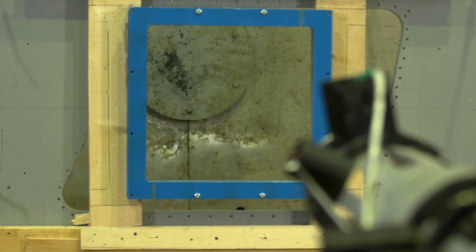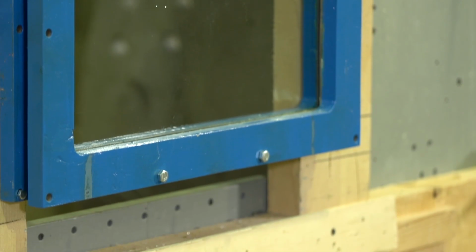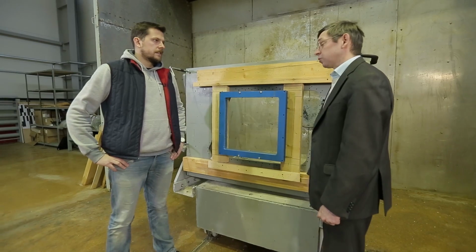We're going to start off by testing the glass of the cabin of a railway engine. And we aren't going to shoot a chicken at it. We'll use something a little harder. What are you going to launch at it, and at what speed? A wine bottle with a 0.7 liter capacity. The doubled speed of the engine is 240 kilometers per hour.